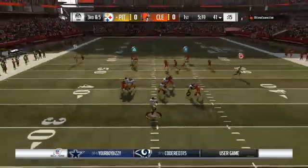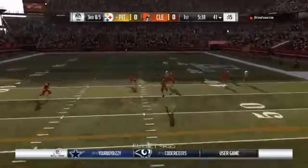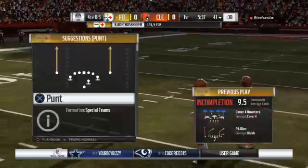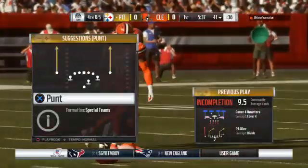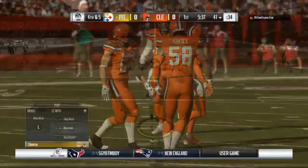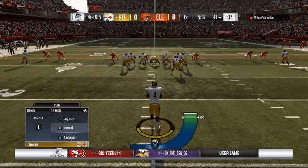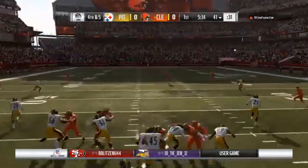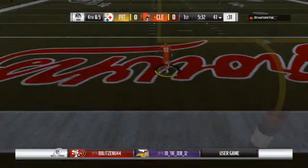A fake to Bell. Now it's Roethlisberger. And that is incomplete. Certainly looked like they were getting ready to convert there on 3rd down, but what an effort to get his hand on that one, knock it away, and brings up a 4th down decision. On 4th down, here comes the Steeler punter Jordan Berry to kick it away. Jabril Peppers deep to receive.